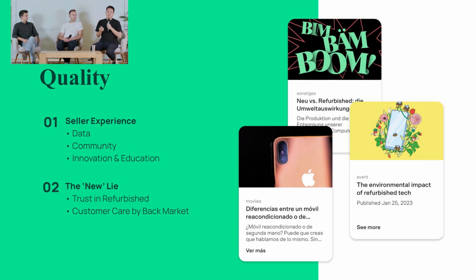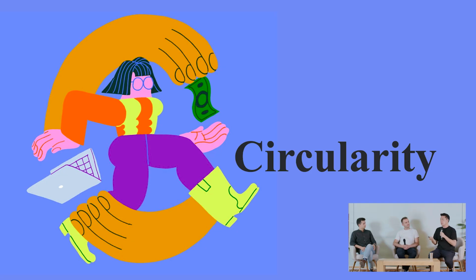And what we've also done is swarmed around customer care. So not just looking after people pre-sales, but also post-sales. Making sure people feel like they can trust the product as well as the service and the company. The other thing that we also look at and are pushing towards is circularity.